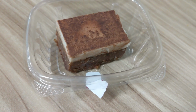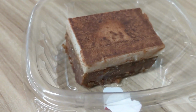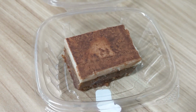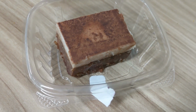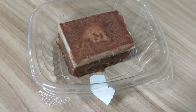This one is the raw tiramisu, so it has the different layers. I've usually really liked a lot of raw desserts in the past. They're often sweetened with dates, and they contain a lot of nuts, and those are two things that I very much like.